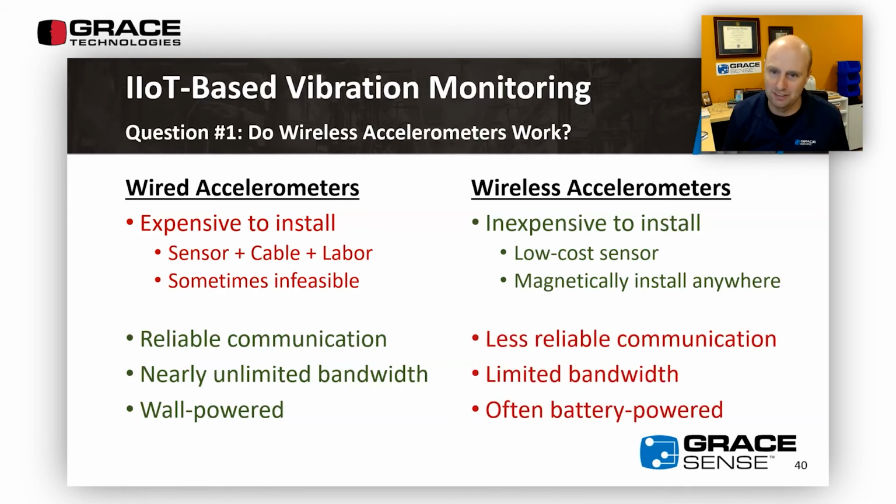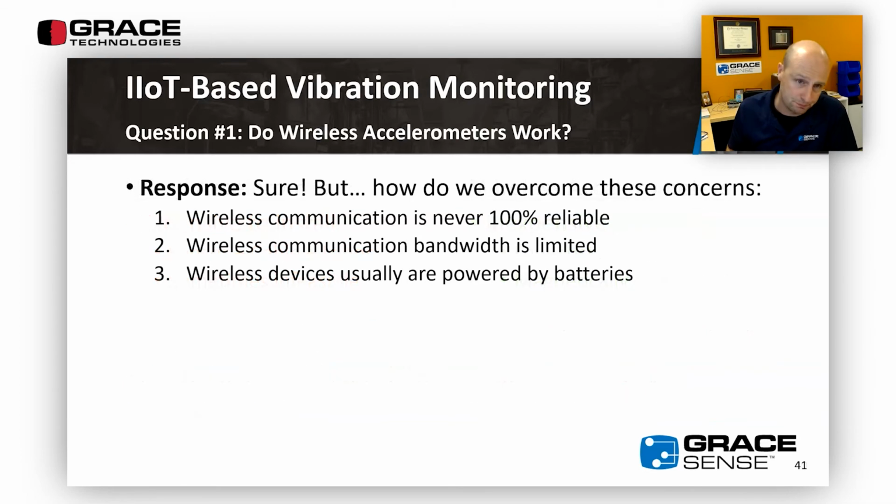That comes with some drawbacks. With any wireless thing, you're going to get less reliable communication. I won't sugarcoat that. If you've got a fork truck that comes and parks in the way of your sensor, it's going to degrade its ability to transmit its data. There's going to be limited bandwidth. Depending on how the system's played out, you've got a bunch of these, and they're all going to be using that same wireless bandwidth, and it is limited. And most of the time, these wireless accelerometers are battery powered, which means you have to change batteries. That is a downside to an IoT-based system.